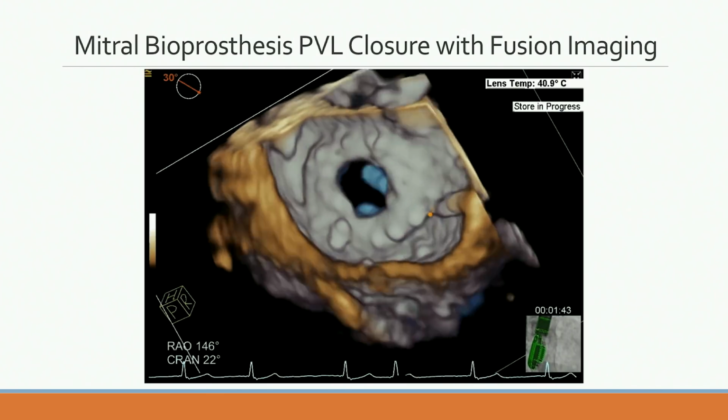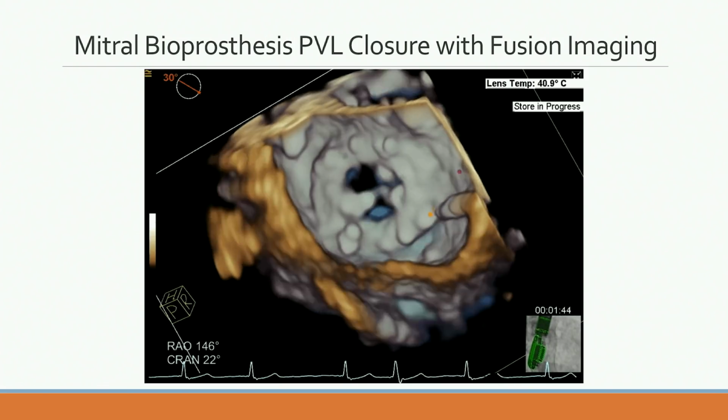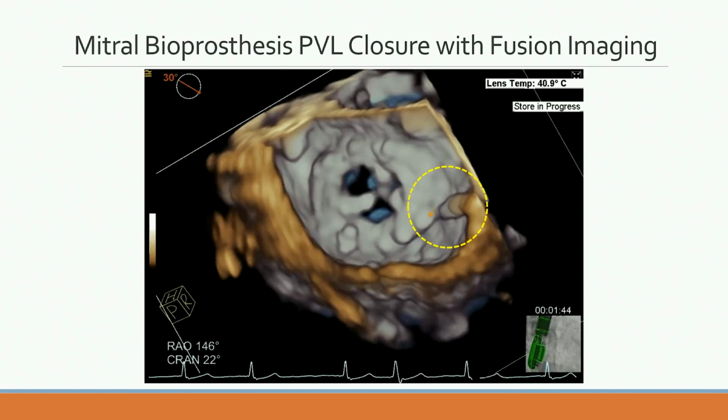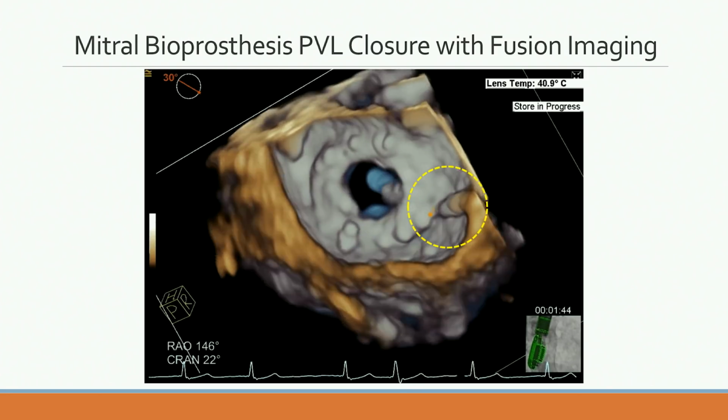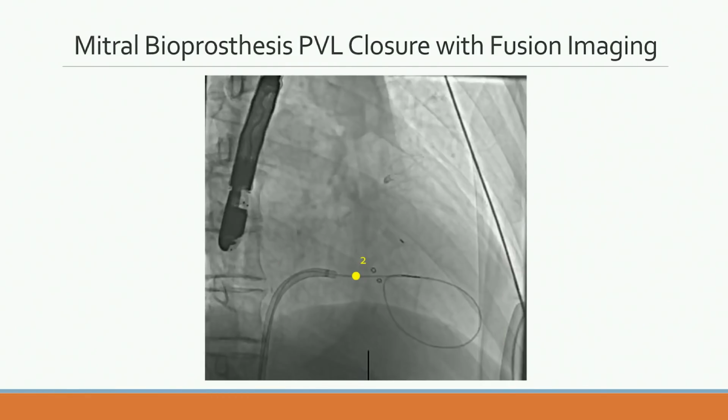Now you can actually see the mitral prosthesis together with the wire passed through the paravalvular leak exactly at the location where the marker was placed on a 3D transesophageal echocardiographic image. But now let's move to the fluoroscopic space, and essentially you see that this dot that we labeled as a 2 is actually projected in the fluoroscopic space, and it's exactly through that dot that the interventionalist passed the wire to go through the paravalvular leak.